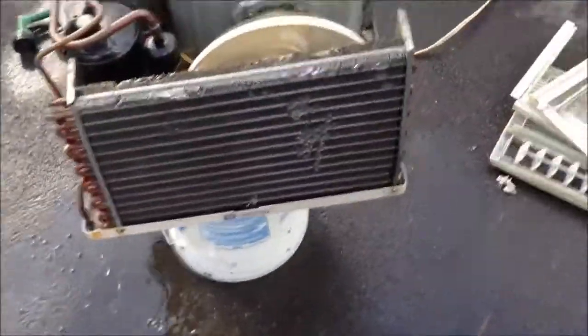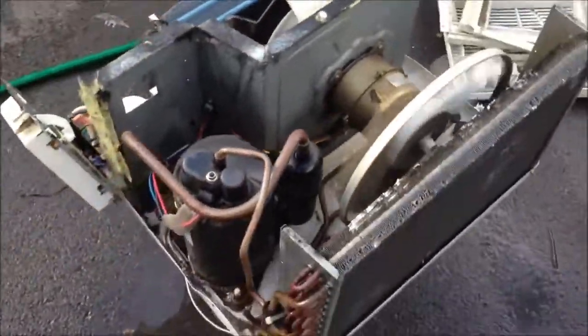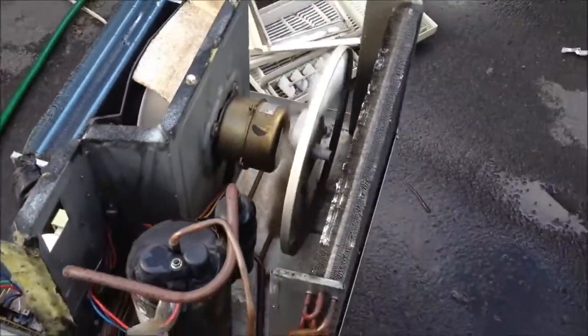Like I said, poor thing. It wasn't even that old. It's got digital controls and everything. Didn't really get much of a chance at life at all. Well, I'm going to keep working on it.